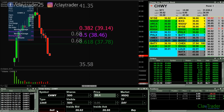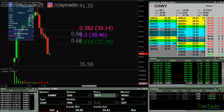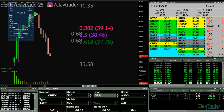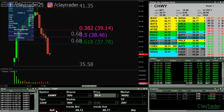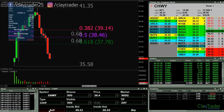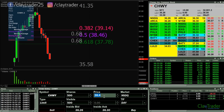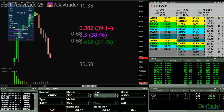I want to see a quick flush down through 36.50. Looks like 36.60 is actually acting as support right now. Yeah, price doesn't even want to go below there. All right, I will pause. All right, going for the break. There it is. Again, you're seeing this, it just keeps stopping right up above my orders. Yes, you do sense some frustration in my voice. This is getting kind of annoying here.